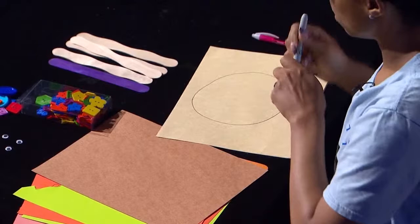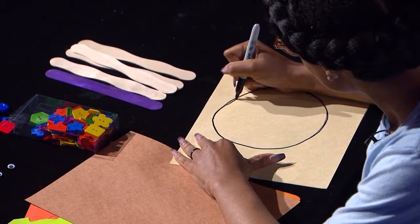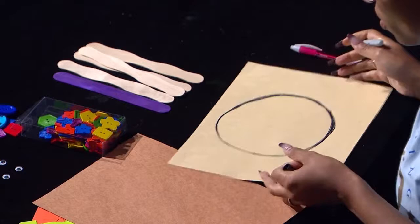So we're gonna draw the head of our scarecrow, and your head can be big, it could be small, it could be medium. It's whatever you like your scarecrow to look like. So I'm gonna finish the head. Here, we're drawing the head. Okay, so once you have your head drawn, we can go in and start adding all of the different facial features.